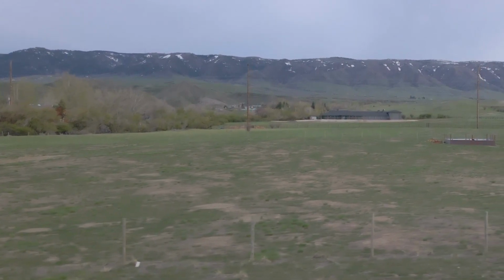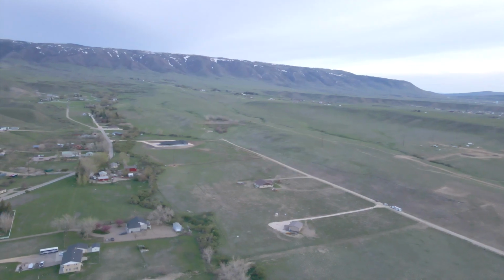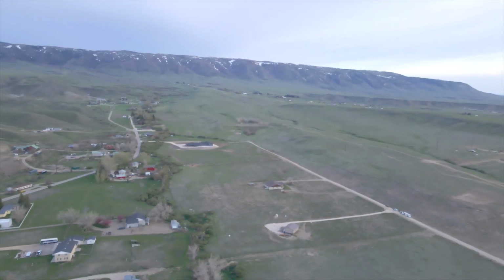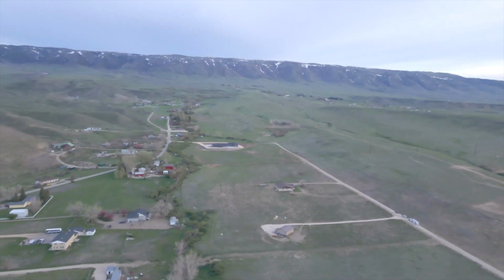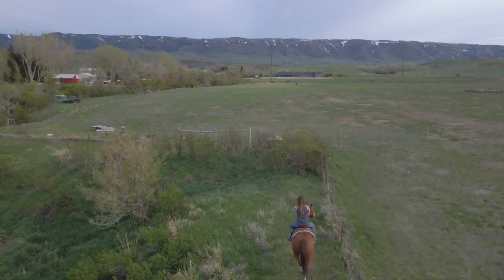Just look at this view. This mountain view is absolutely breathtaking. Imagine having this view to look at out your kitchen window or out a picture window in your living room. If that wasn't enough, Squaw Creek runs at the back of the property.